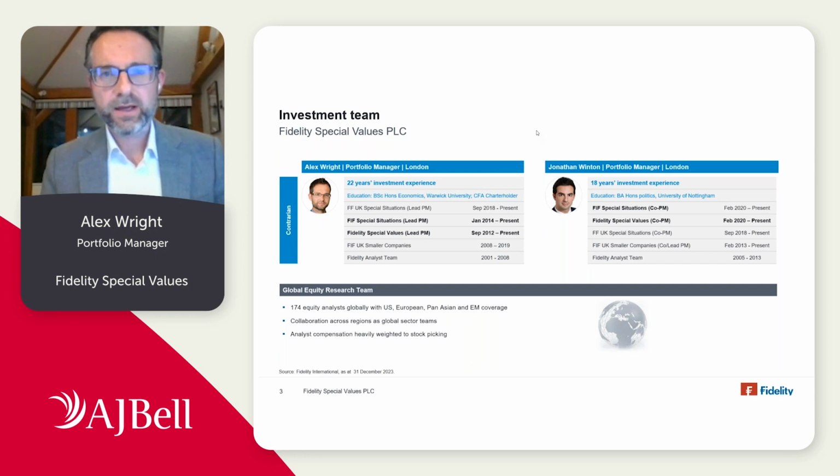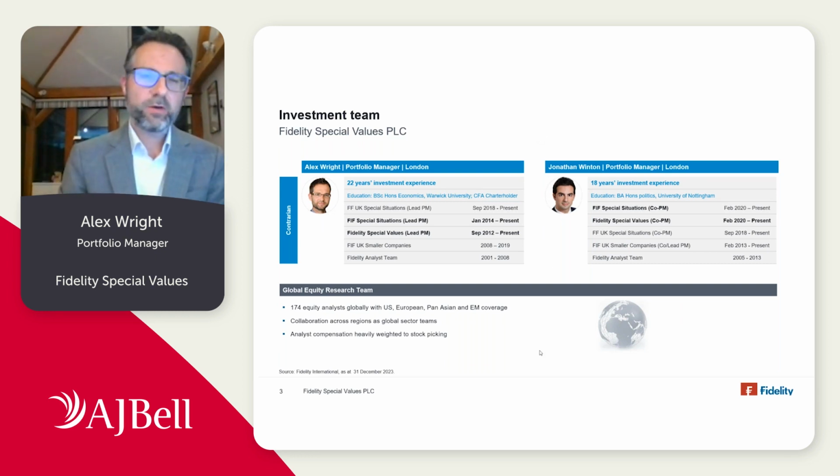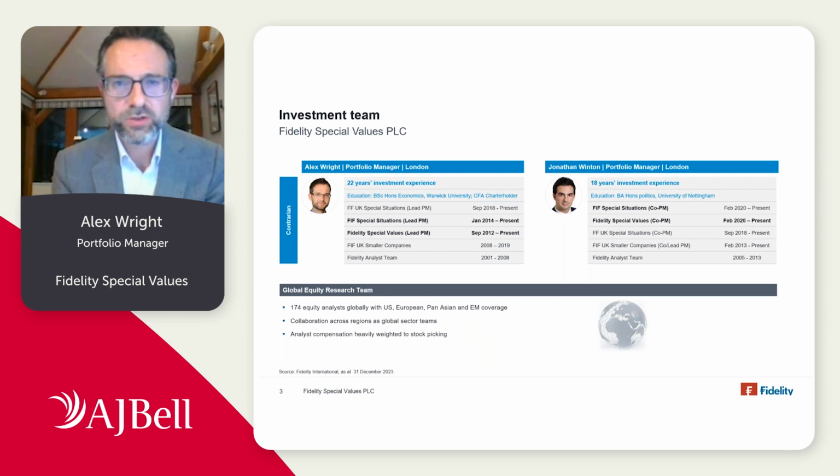So if we just talk about the bio of me and Jonathan, who are the co-fund managers on the fund, we've both got pretty much 2 decades of investment experience, and I've been running the trust since 2012, with Jonathan coming on as my co-PM back in 2020.